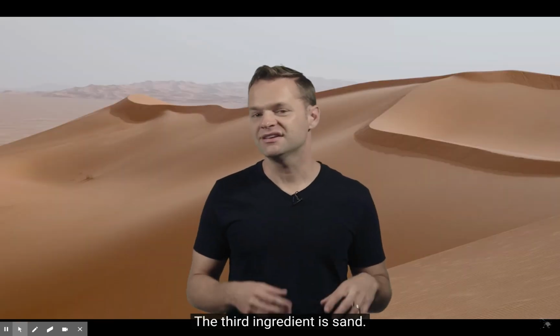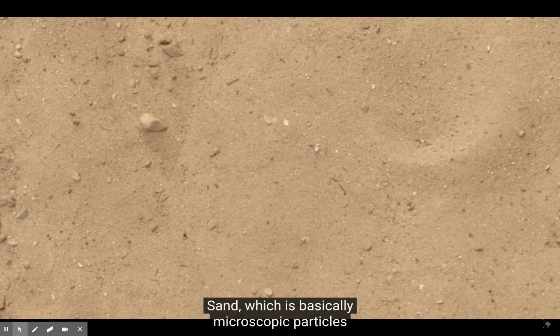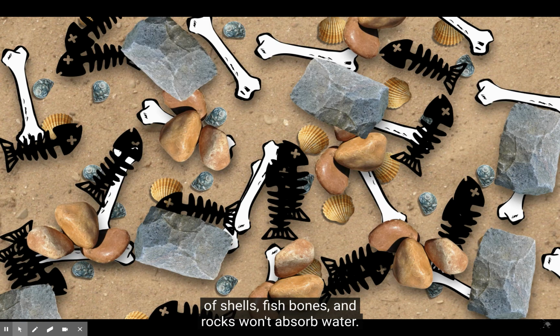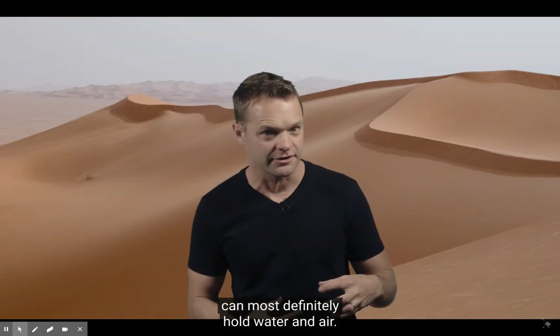The third ingredient is sand. Any idea why they would add sand? You would think it would absorb the water, right? Not exactly. Sand, which is basically microscopic particles of shells, fish bones, and rocks, won't absorb water. But the space created between these particles can most definitely hold water and air.